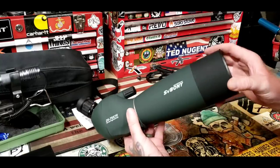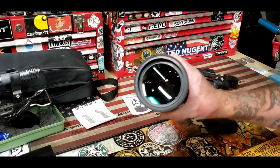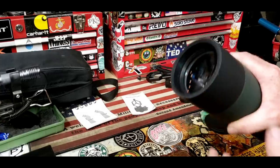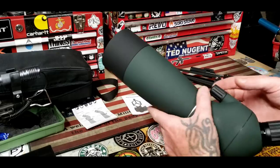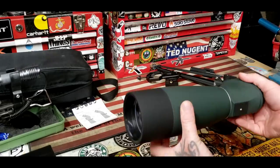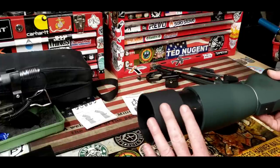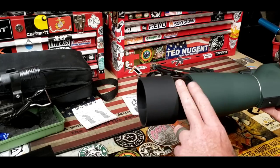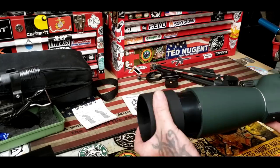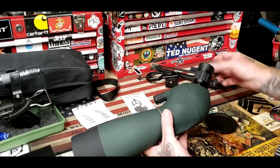You've got your lens cap, like I said. Big, huge lens. And then over here, there's your zoom. And zoom. You can focus all the way in and out with this. This is good for the sun. If you got a lot of sun glare, you just bring that guy out, and that keeps the sun down while you're looking. And there's your cap for the top, and then here is your base.